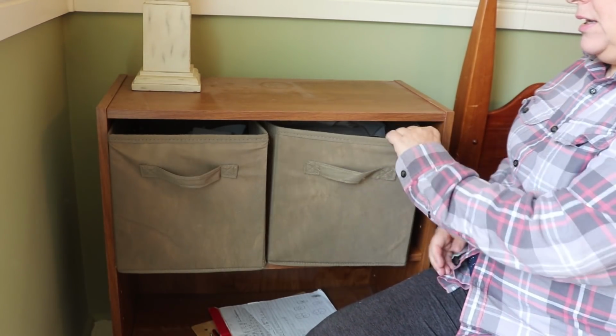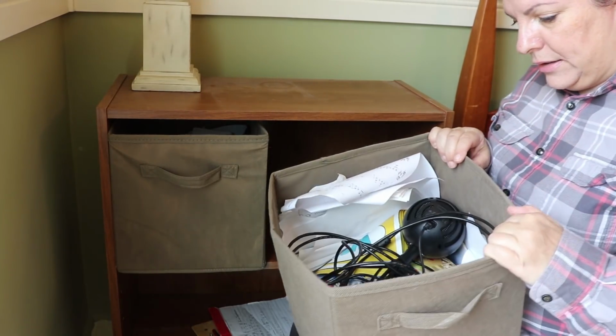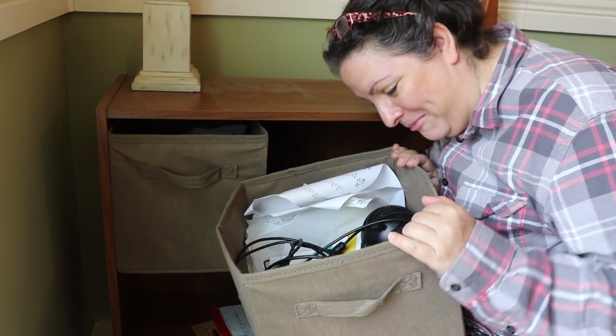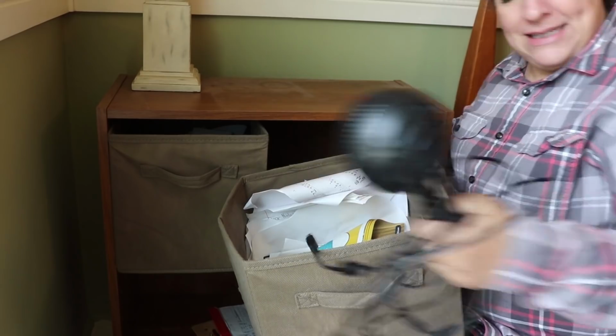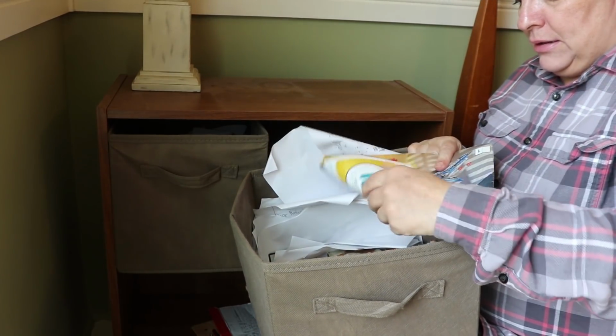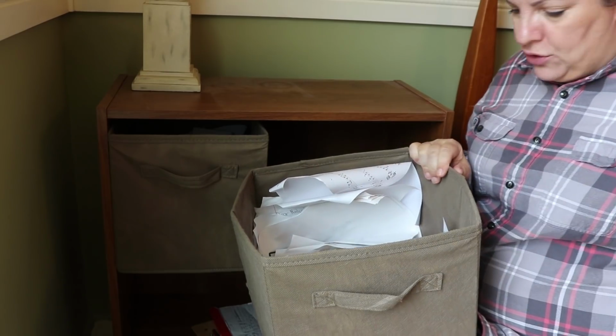Oh man, this. When's the last time I dusted in here? I don't know. Last year? I have no shame. Alright, this, keep. Yes. Lego manual. No. Trash. Okay.